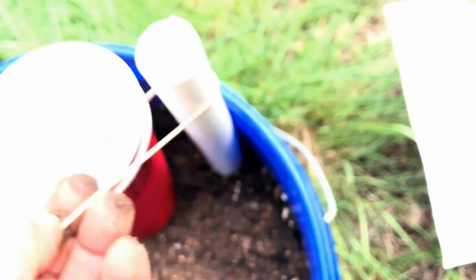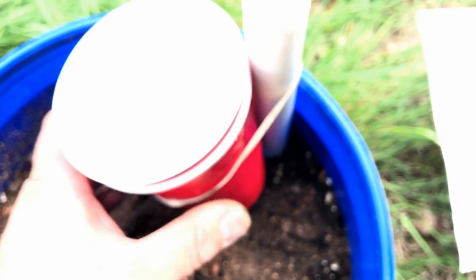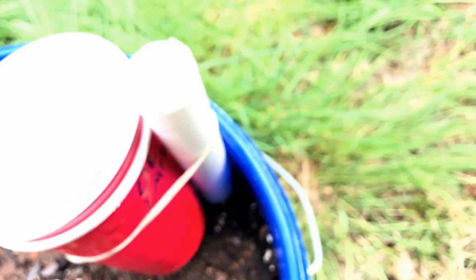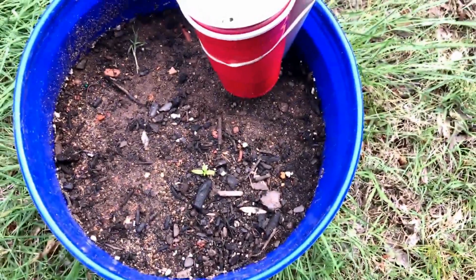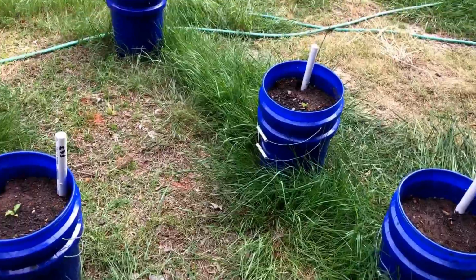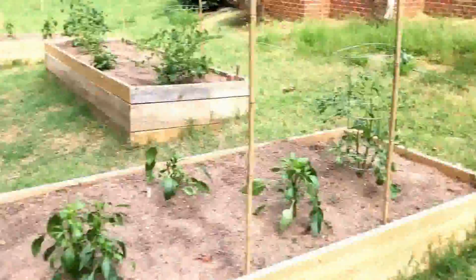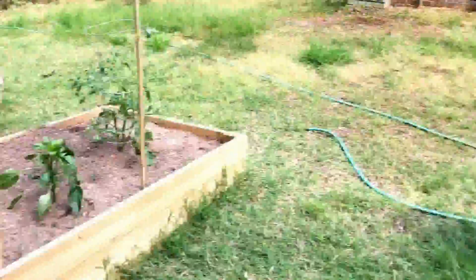And I've got my cup, rubber-banded to the drain hole, because I have yet to write on the bucket what this is. So that is my plants for this year. That's what I've got going on. I've got 5 new ones over here and all my plants over there. So that is my update for this year.